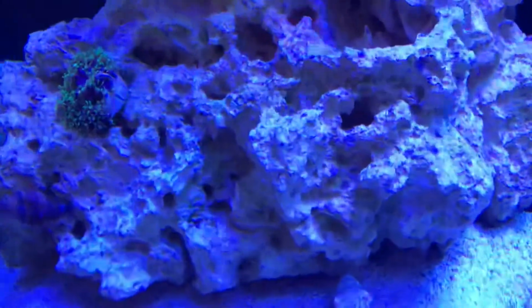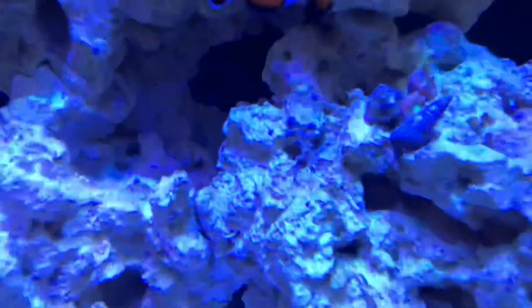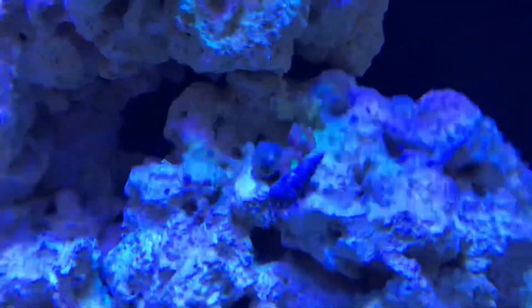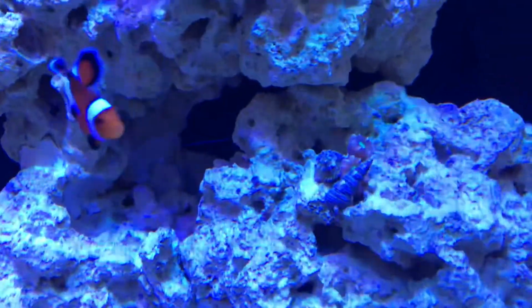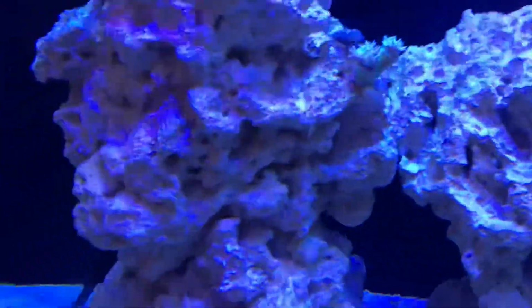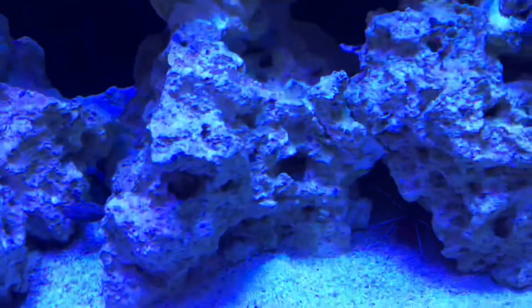So if you look, you'll see, this phone really doesn't do a good job, but I'm getting these darkish gray spots, like over here, right in there near the candy cane coral. You can see them on this snail back here too, and I've got them pretty considerable all over my tank, and I have no idea what they are.